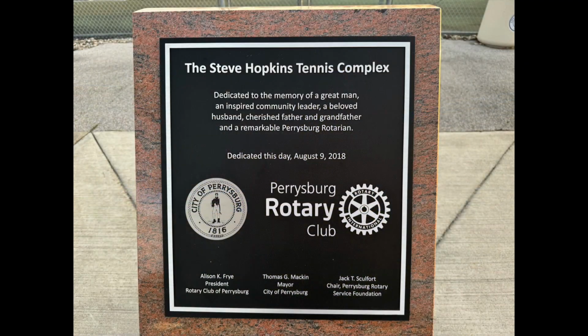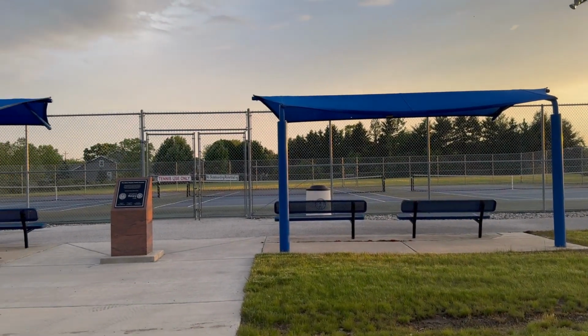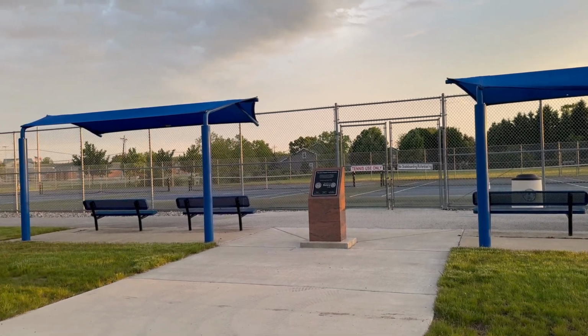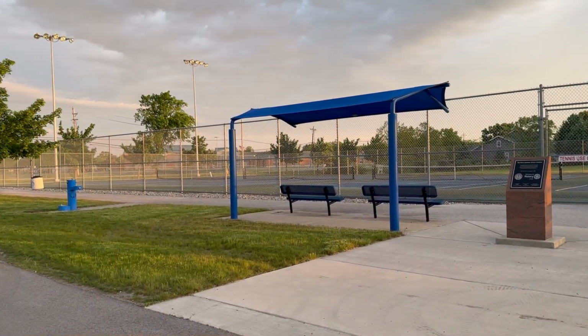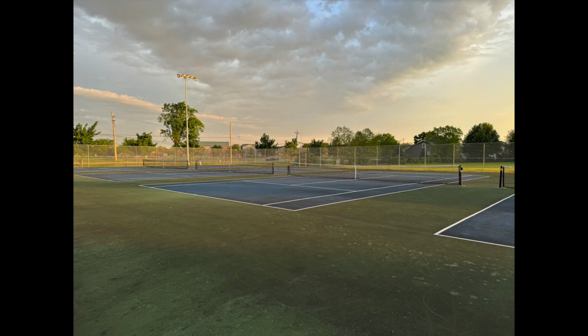You'll also find a podium with a dedication plaque. So again, that's a podium with a dedication plaque from 2018. It dedicates the tennis courts to Rotary Park. There are also trash cans and a drinking fountain in the same area. These tennis courts are very popular with people of all ages, even children.